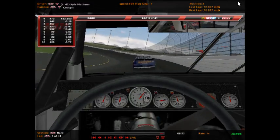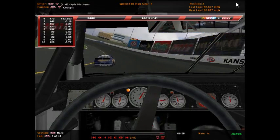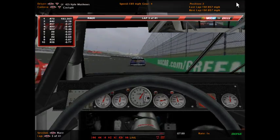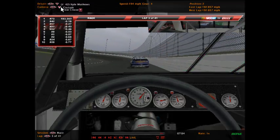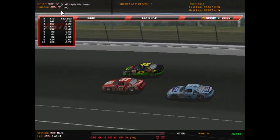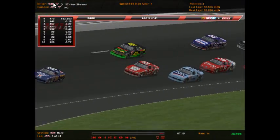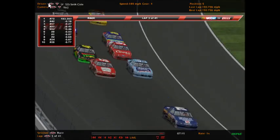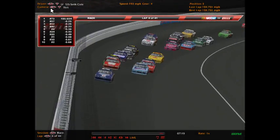On board Kyle Matthews' car. He has one of our in-car cameras in today's race. Kev Shear diving to the inside on the 57 car. Matthews fights back on the outside of the track. And comes to start-finish, and coming out of turn number 4, Seth Cole's going to try to take second position. Look at him flying that 52 car, and Shelton making her way through the field now in car number 9.